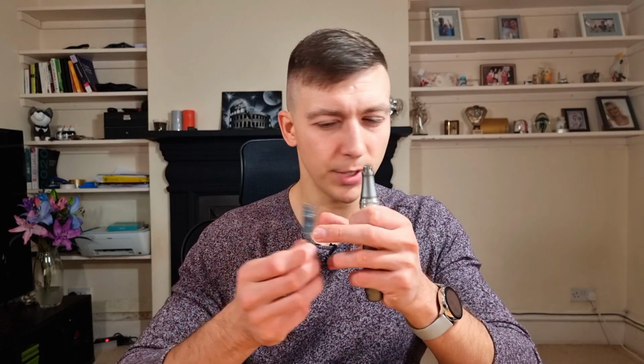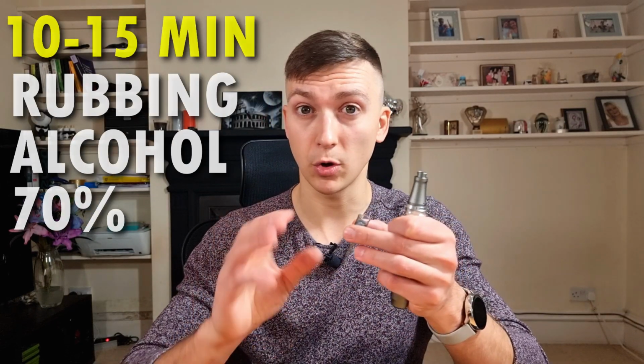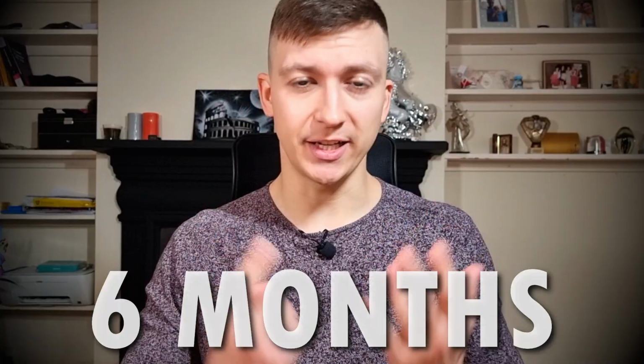Generally you can reuse it, although it's not the best idea, but if you decide to reuse it, make sure to drop it for at least 10-15 minutes in rubbing alcohol, at least 70%, just to make sure it's properly disinfected. So this is gonna be my routine for the next 6 months, after which I'm gonna go to the barber and buzz my donor all the way down to the skin fade once again, and we're gonna be able to compare side by side and see if there's any improvement.